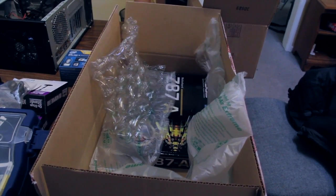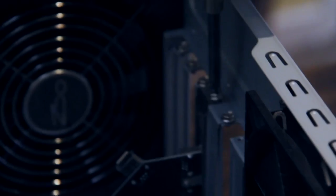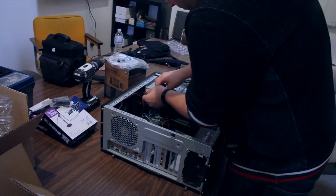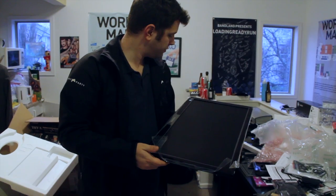What are you doing? Installing a new motherboard, like you do. It's kind of cool. Do we want to start making room in there? Hell yeah.